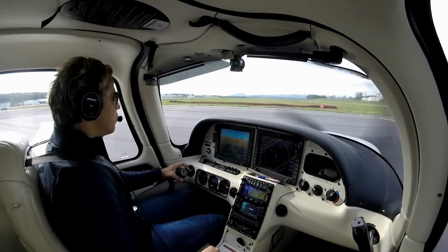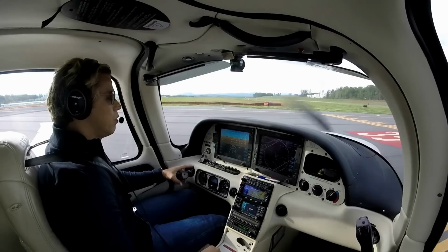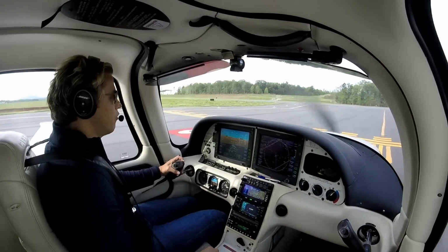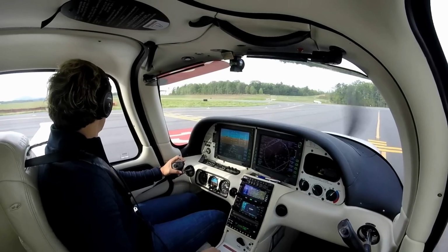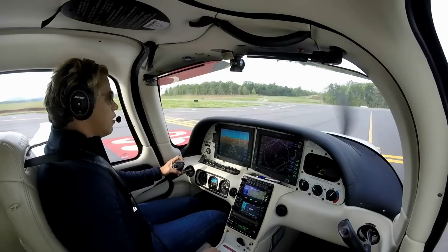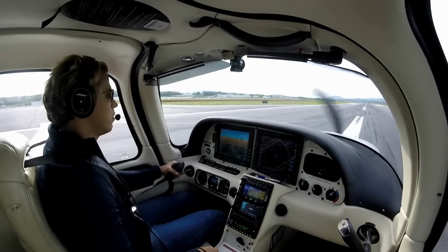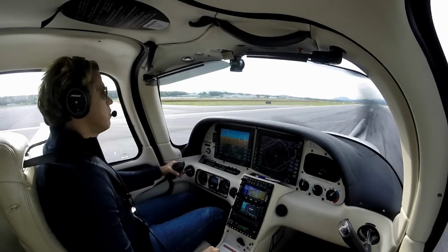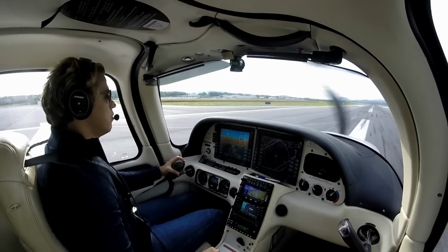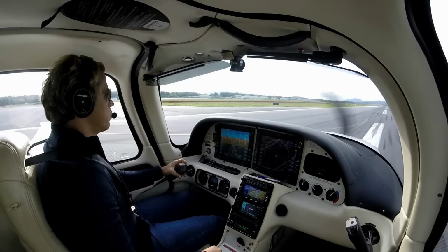Asheville Tower, Cirrus 712 Romeo Alpha, holding short runway 17, ready for departure. Cirrus 712 Romeo Alpha, Asheville Tower, hold short of the runway, Dash 8 traffic on final. Holding short, runway 17, Romeo Alpha. Runway 17 at Bravo 5, line up and wait. Line up and wait, 712 Romeo Alpha. Fly runway heading, runway 17 at Bravo 5, cleared for takeoff, wind 150 at 14, gust 19. Runway 17, runway heading, cleared for takeoff, 712 Romeo Alpha.